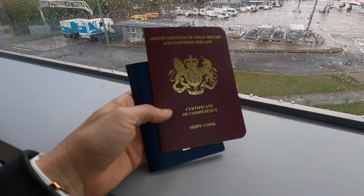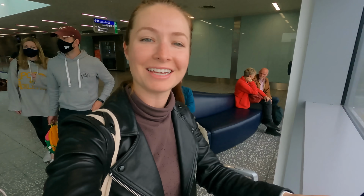Happy days! My ship's cook certificate has arrived, so this means I can get back to work. So I'm flying out today to get back on board.